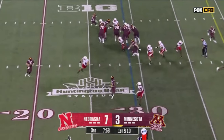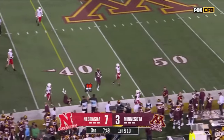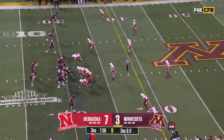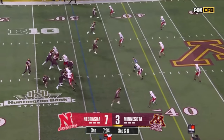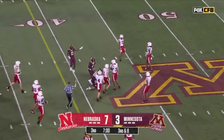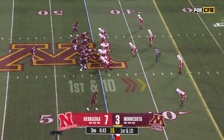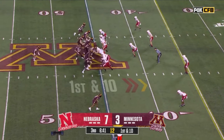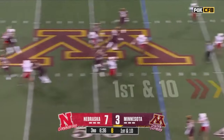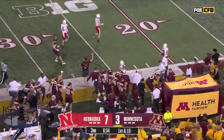Play fake. Kaliakmanis continues to roll, looking. And incomplete, easy throw. 42 yards of total offense for Minnesota. Kaliakmanis over the middle. Caught. Well done. He finds the first down from the Nebraska 45. Kaliakmanis dancing to the sideline. Boy, he put that one on the line. The advantage.